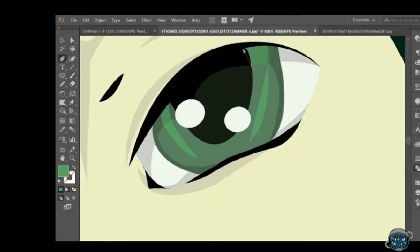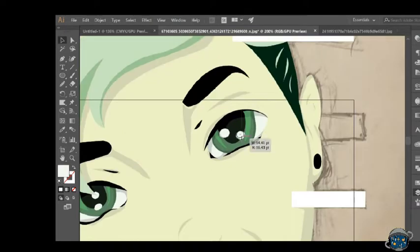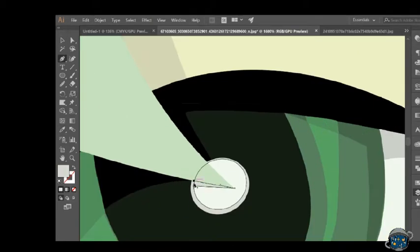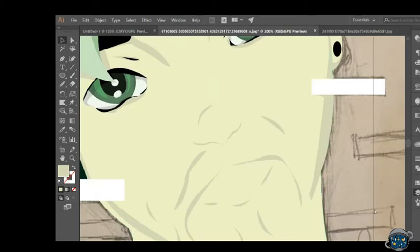There's something in this picture that you'll see in the final result: I ended up removing these two white circles in both of the eyes because I felt they didn't match the composition. I spent a lot of time on them, but I ended up removing them.